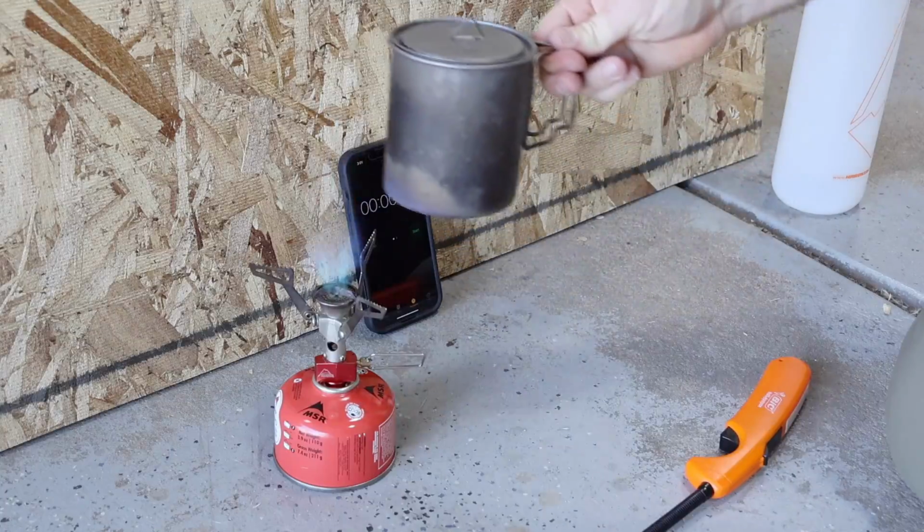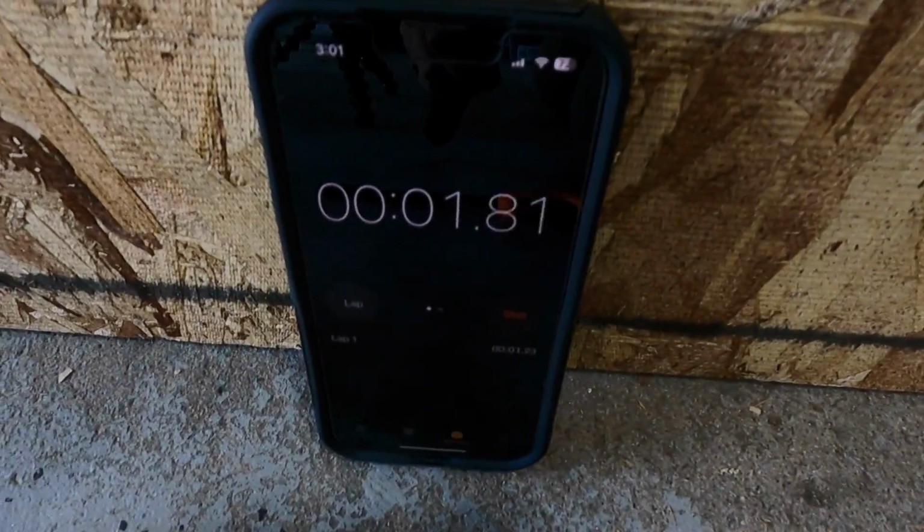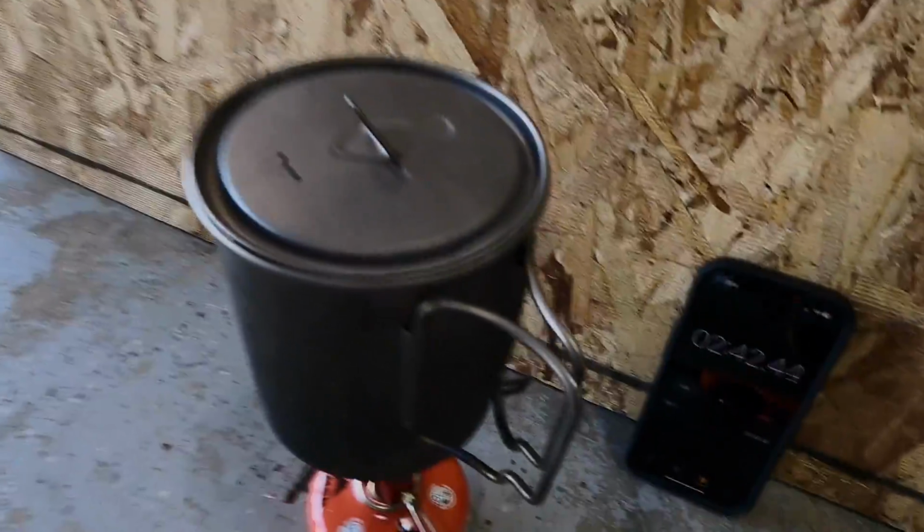All the way, right on. Oh, we got steam. Yep, we're boiling.